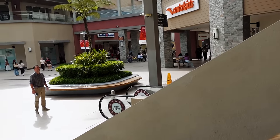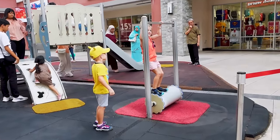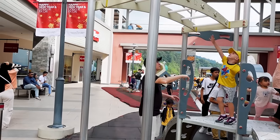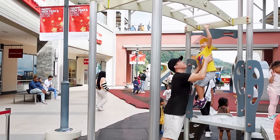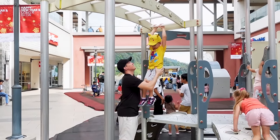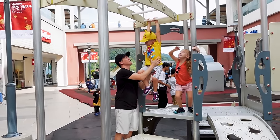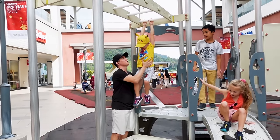There's a kids' play area. The kids played one of these in Bangkok. They really liked them. Can you reach it? Nope. All right, get up there. Two hands. There you go, you got it? My hands are too slippery. All right, grab a hold of it. Now move. I can't. Yeah, you can, do it. Put your arm over there. No, Daddy, I'm about to let go. I got you. Okay, let go, I got you.